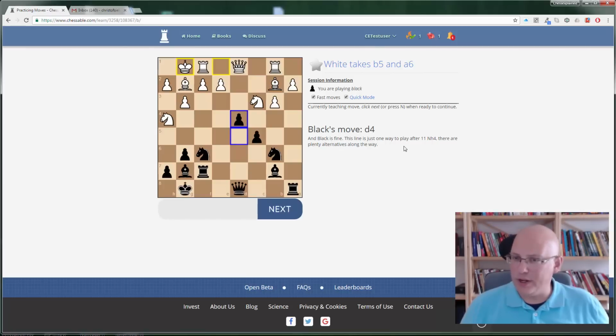This line is just one way to play after knight h4. There are plenty of alternatives along the way. Yeah, I mean, black is super active in this position. Just if you look at this, the white knight doesn't have a good square. We attack a2 with the rook, and everything is super active on the black side. This is the general idea of this repertoire. Black always wants to play in the most active fashion possible.